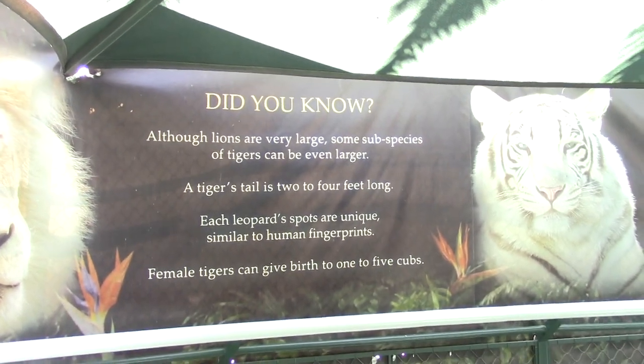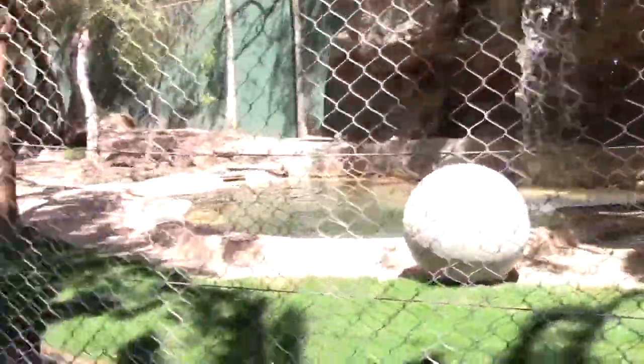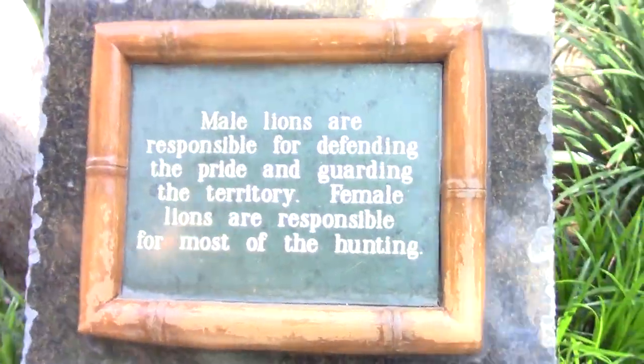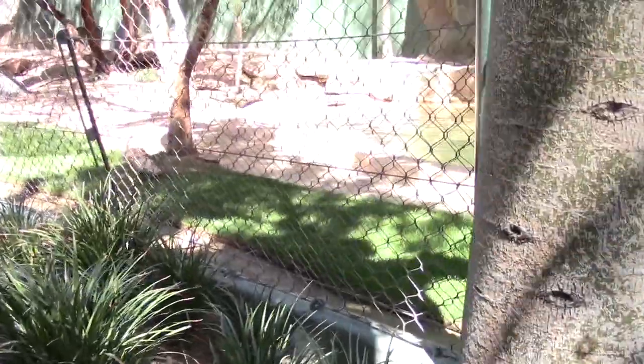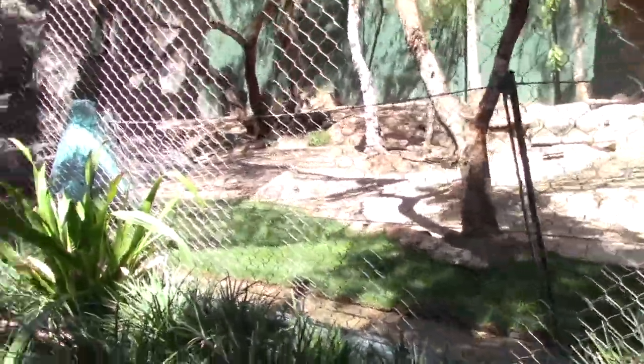Tigers are about to... Woo! And they got some great stuff out here. So let's go ahead and see if the cats are out. Right now it's about 80, almost 90 degrees. And they got some interesting stuff about male lions over here. But it's like 80, 90 degrees, so this is not ideal cat watching weather right now.